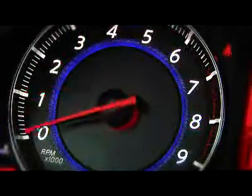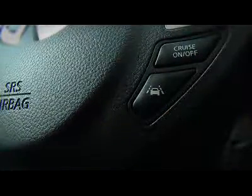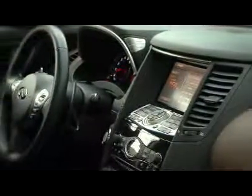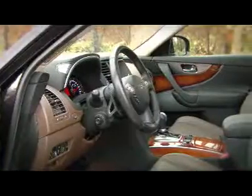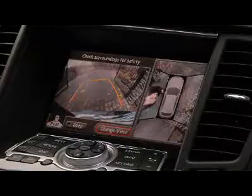Infiniti has a reputation for developing highly advanced electronics in their cars, and the FX is a rolling showcase. There's a voice-activated navigation system, voice-activated controls for the radio and heat, along with Bluetooth connectivity, XM radio, and a killer stereo that includes over 9 gigabytes of music storage. This FX is a marvel.